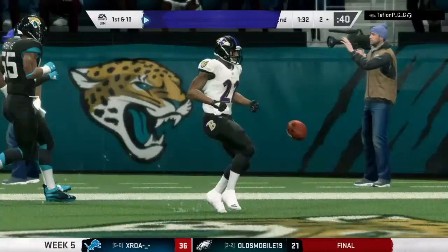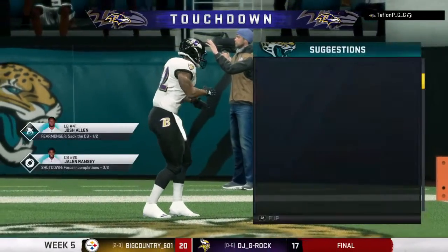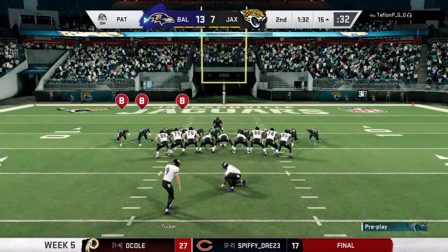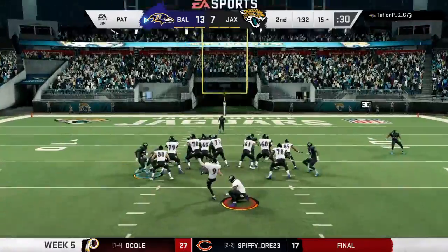And all the way in for a Ravens touchdown. Ito Smith, his 2nd touchdown on the season. And the Ravens have taken the lead. And with that carry, he's already over 100 yards here in the first half.